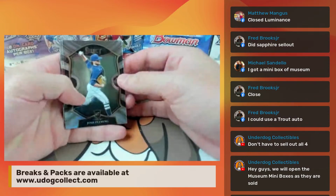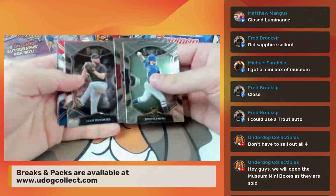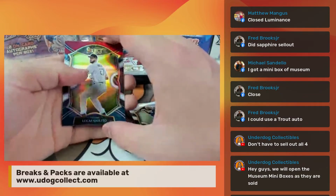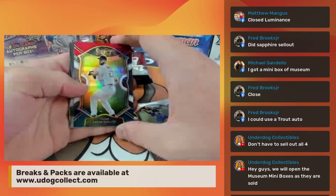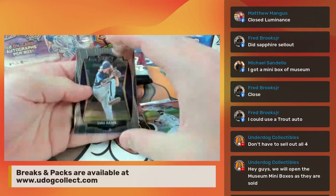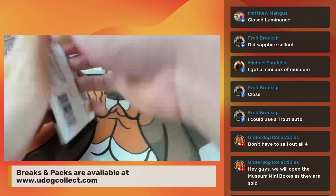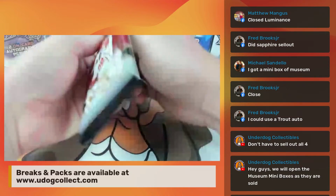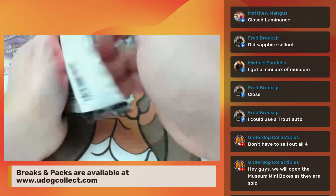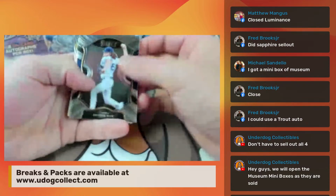Josh Fleming, Shohei Ohtani. Ooh, very, very nice insert of Lucas Giolito. And Josh Hader. Keep moving through here, guys. This one feels like a pretty thick pack to me. It's either a memorabilia or they put a little cover card in there for us.